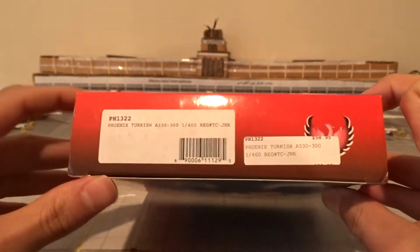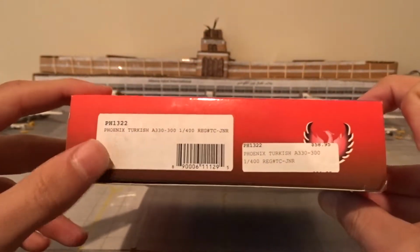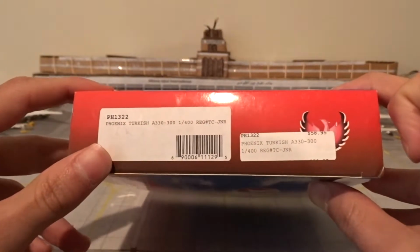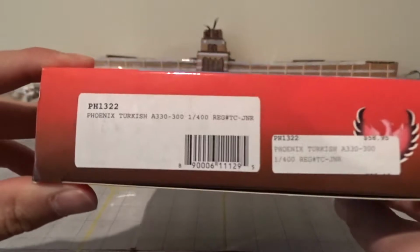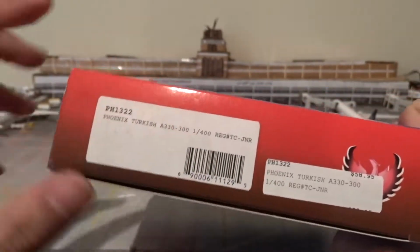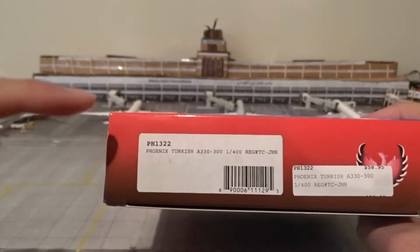The right side, I'm not sure where the original seller got the model from. I could guess and say this is from Threshold Aviation in Toronto. I think they have this kind of style of barcodes and stickers. I could be wrong, but I bought this from a seller in Miami on eBay, so that's what that is.